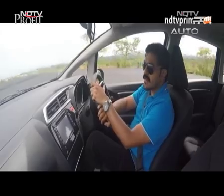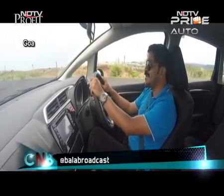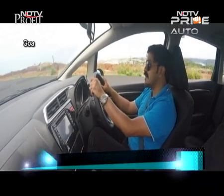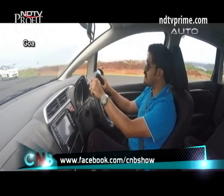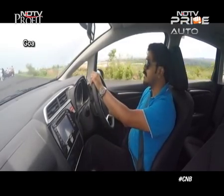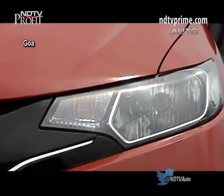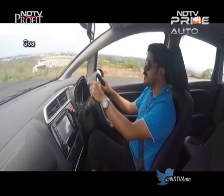So now the big question: does the 1.5-litre diesel engine on the new Jazz clatter as much as we saw it on the Honda Amaze? That was quite loud, wasn't it? And the answer is that it does feel extremely noisy inside the cabin. Now Honda claims that they have improved the NVH levels inside this cabin, but sadly there is lots of engine noise that creeps into the cabin, especially when you rev hard. The noise really comes in.